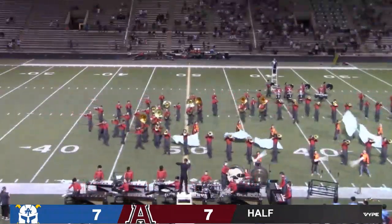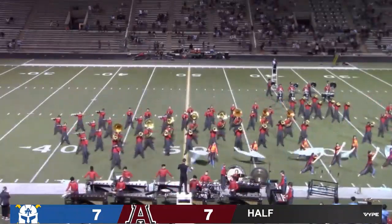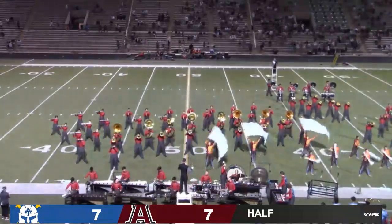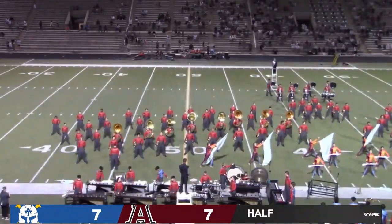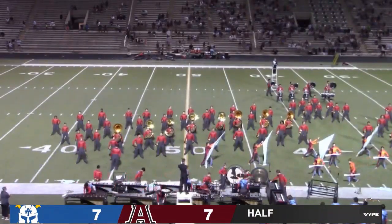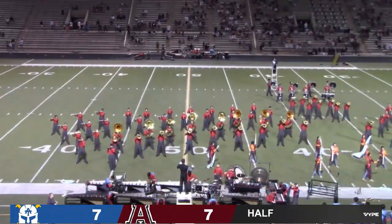7-7. A hotly contested defensive battle between Austin High and your Anderson Trojans. It's been all defense. And we're in for a doozy this second half. I don't know if my blood pressure can take it. But Austin High, you know, last year showed a little something in that surprise upset against us defensively.